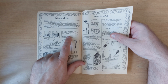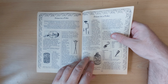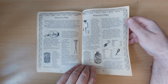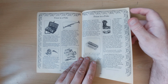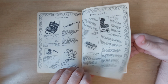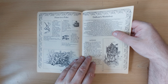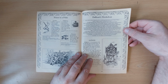What is this? Wood alcohol adds 1 hit point, and the others subtract 1 hit point, so the bombs mostly do you damage. Herbal medication, hooks and peg legs, various healing kits, the priest in a poke as it calls it, trail boots, a tooth wrench, tourniquets, wound packings. And we come to Daroni's workshop.